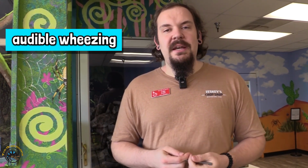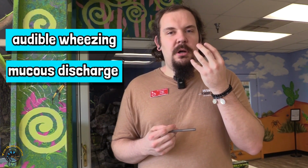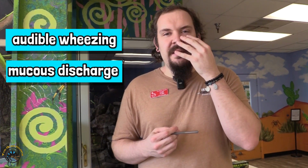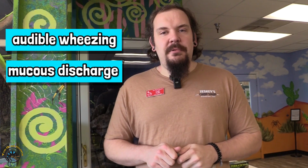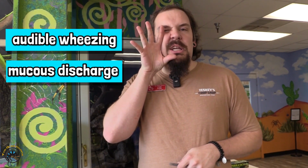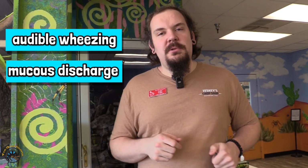Second thing with this respiratory stuff can be a mucus-like or a watery discharge from the nose or mouth. Can often present as drainage out of the nose or drooling. That can be a major sign as well. A lot of times if they open their mouth to yawn, it can look slimy or mucousy inside. So that would be things to look out for as far as respiratory stuff.